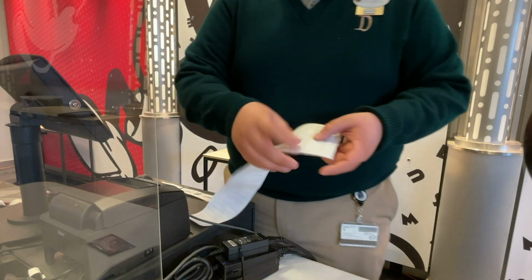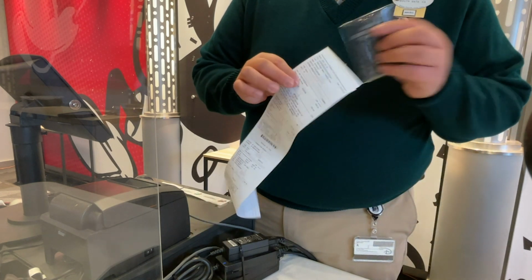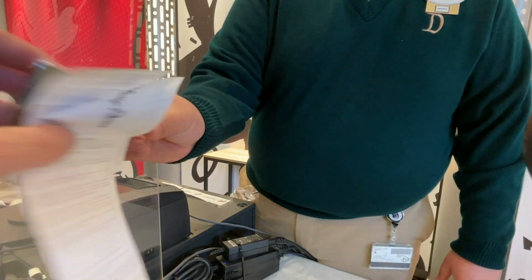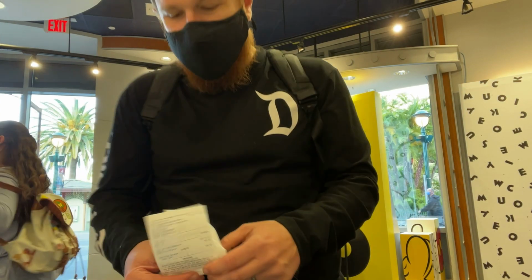All right, so this top receipt is your activation. Okay. The bottom one is a receipt for the transaction. Okay, thank you so much, sir. You're welcome. This is worth $100 now? Yes. Awesome, thank you. You're welcome.